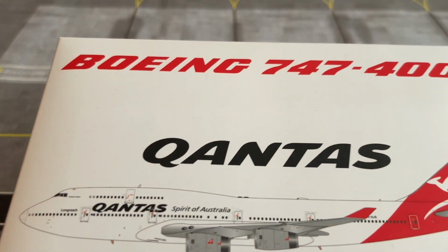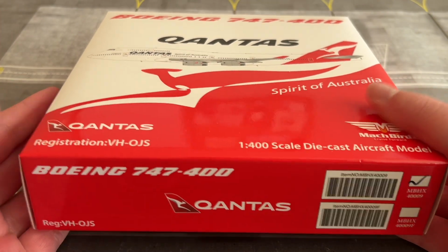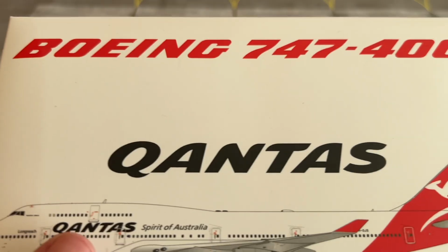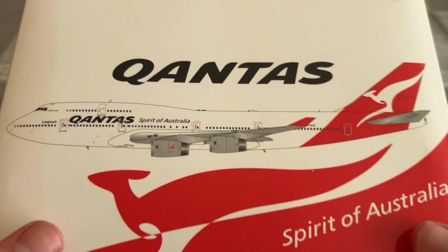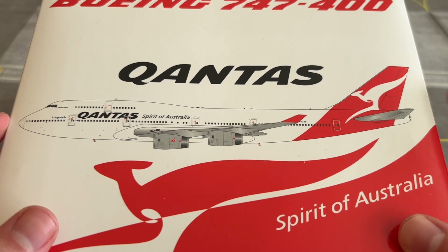As you can see, a very nice box here. Of course, the model is still in the box. We'll unbox that and showcase the model in a moment. So here we have the usual information, the 747-400 text, the Qantas logo just there without the kangaroo. Here is the 2D rendering just here, looking absolutely fantastic indeed.